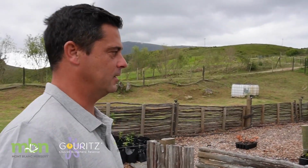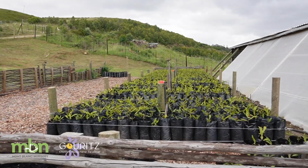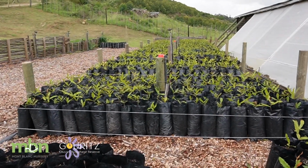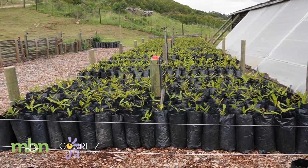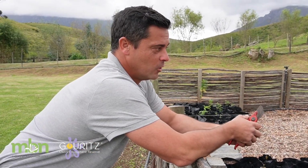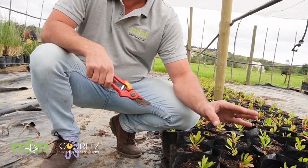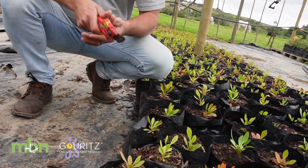This is the macadamia section. They've reached the size now where we can take them outside. They're going to be hardened off, and then we've got at least another 14 months here before they size and can move on to the next stage. So currently, like I explained inside, the seedlings get planted outside, and from here they will grow into a certain phase before they get sold to retail, wholesale or commercial farmers.